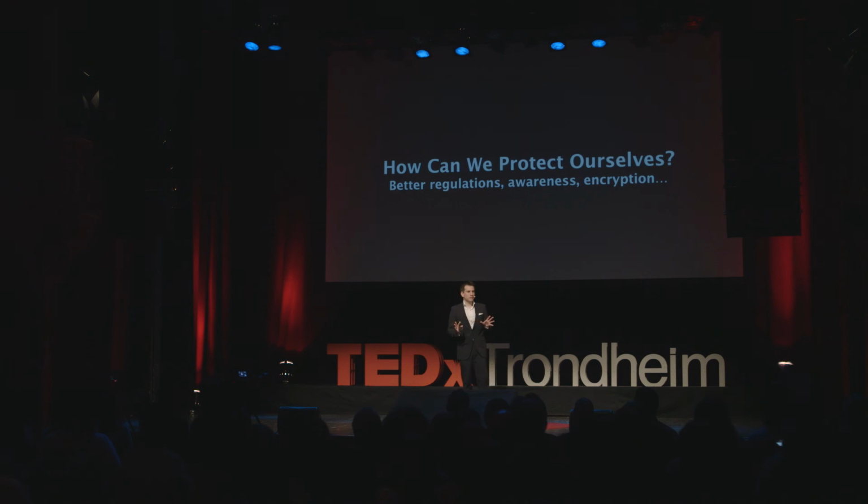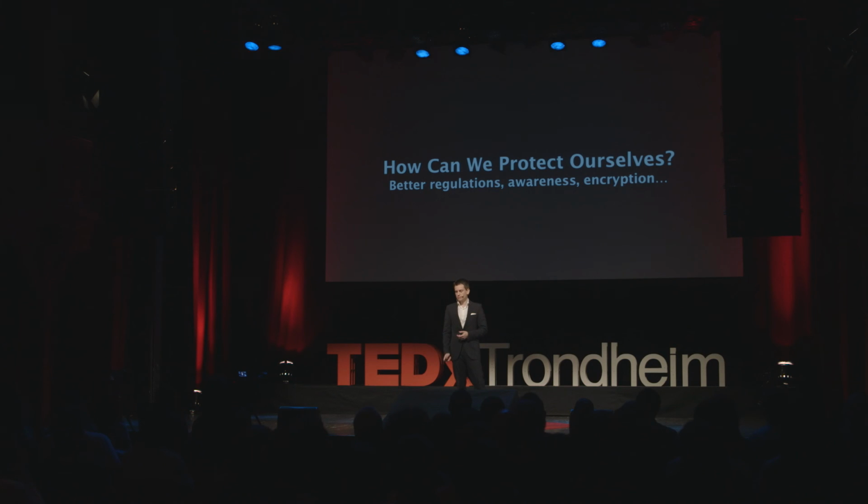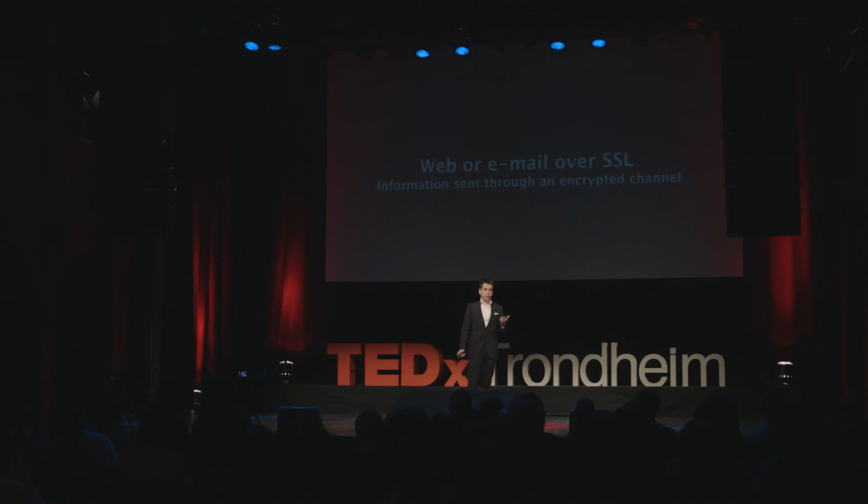So now that we've seen how these wireless and SQL attacks work in practice, how can we protect ourselves? Well, if we could have better regulations, if we could increase awareness among users and developers, if we could enforce encryption everywhere, that would give us a much better security level in general. However, not all of these measures can be implemented by a user easily. What can we do then?